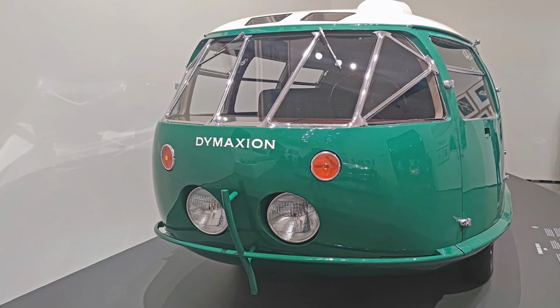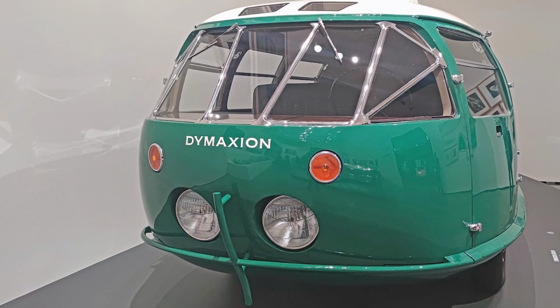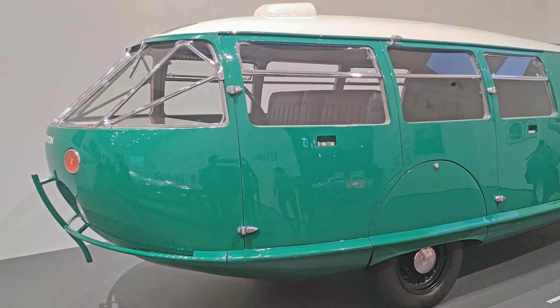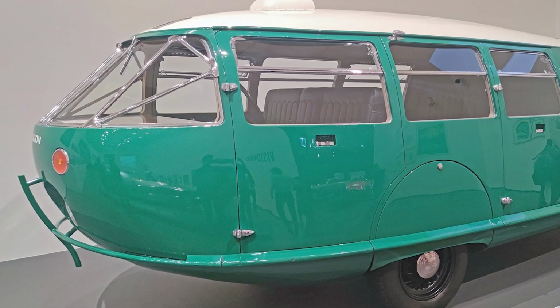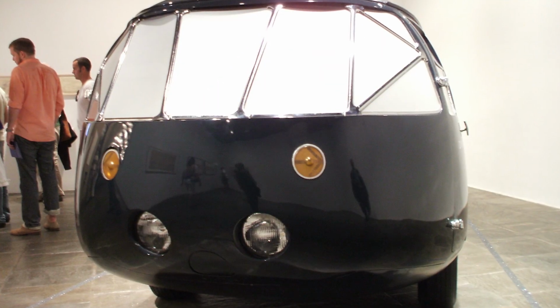But wait! Fast forward to today, and thanks to the legendary architect Norman Foster, the Dymaxion is back. Foster, a longtime fan and collaborator of Fuller, decided to resurrect the Dymaxion by building a fourth model using drawings and remaining parts. The result?